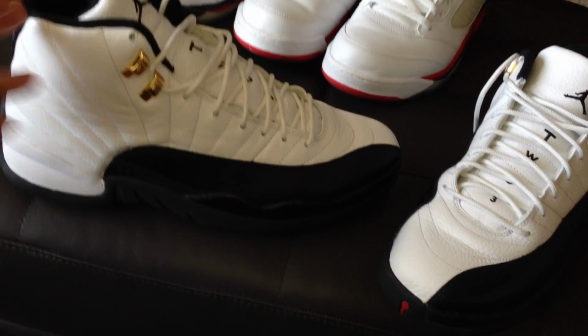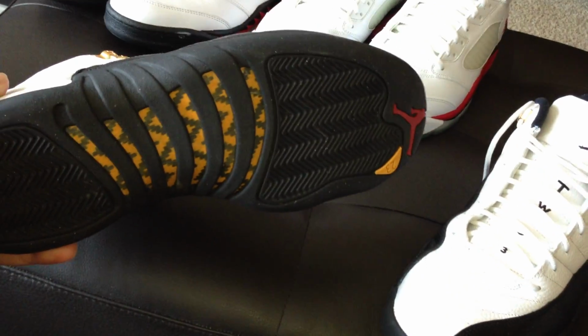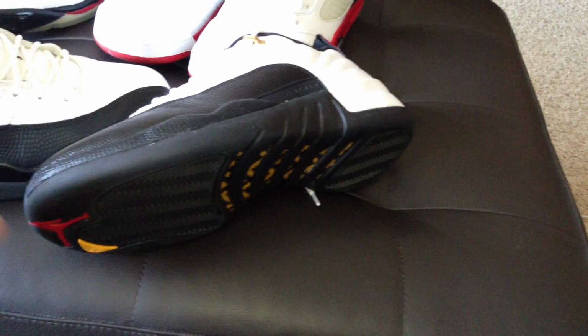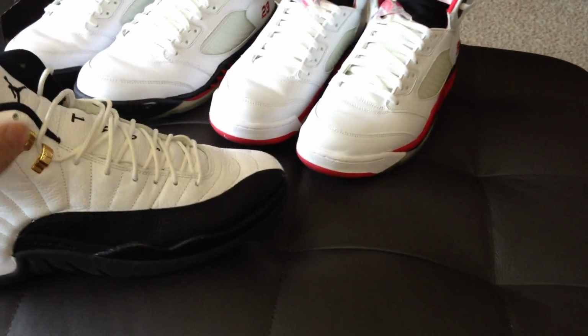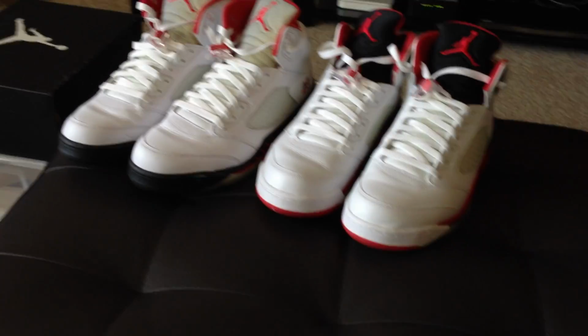I mean, my pairs are perfectly fine. It's not a clear sole. I love the 12s, but there's no need for me to keep getting the same shoe over and over. I won't be doing that with this pair. I know that the Space Jam is a shoe that will possibly be re-retroing. I believe it will be retroing.